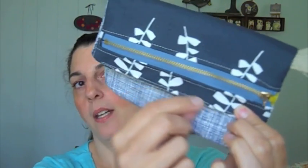It's got some pretty stiff interfacing in it, so it was kind of tricky to get it flipped inside out, because you sew it inside out and then flip it right side out. So that was a little bit tricky. I also had a tricky time sewing that opening closed. I feel like I could have done a better job at that.